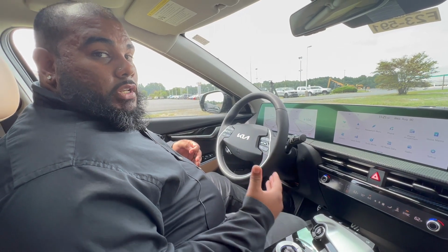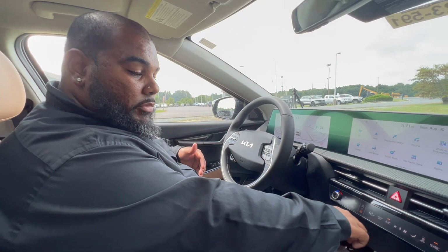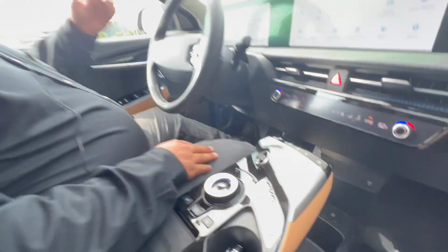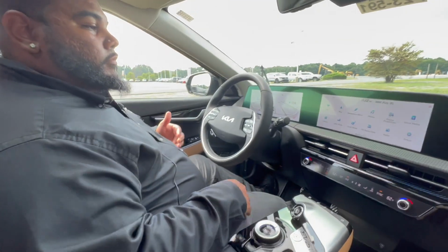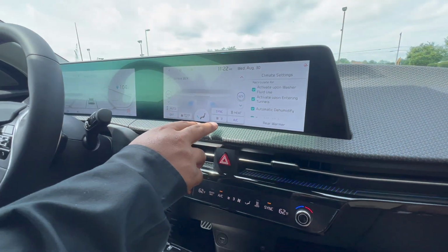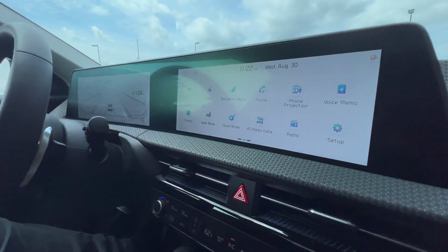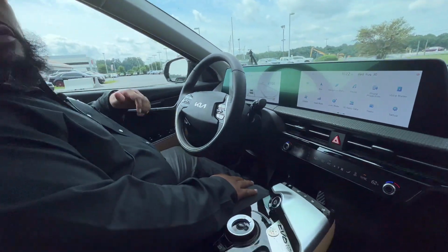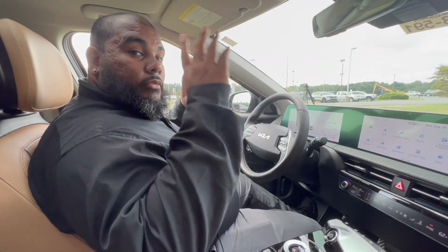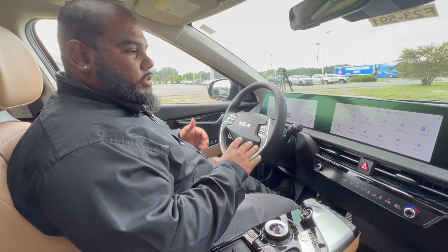Being that it has built-in navigation, most of the time you have to plug in your phone physically to the USB port that we have down here. And once you plug it in, it will phone project what you have on your screen. You can also control your climate from the screen as well. Quiet mode: if you have kids in the back seat and you want them to take their sleep without being interrupted, it'll take the volume from the back of the car and put it all to the front, and it'll be very low so that it doesn't distract you.